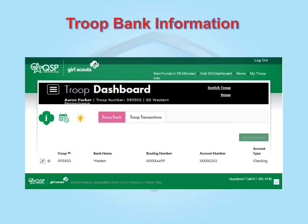GSWPA will upload the banking information that council has on file for each troop into the troop dashboard. The bank name will appear if they have submitted a bank account information and ACH authorization form. If there is no bank name listed in the troop dashboard, the troop has not submitted the form and must do so before November 22, 2017. Troop magnet managers cannot input banking information on the troop dashboard.